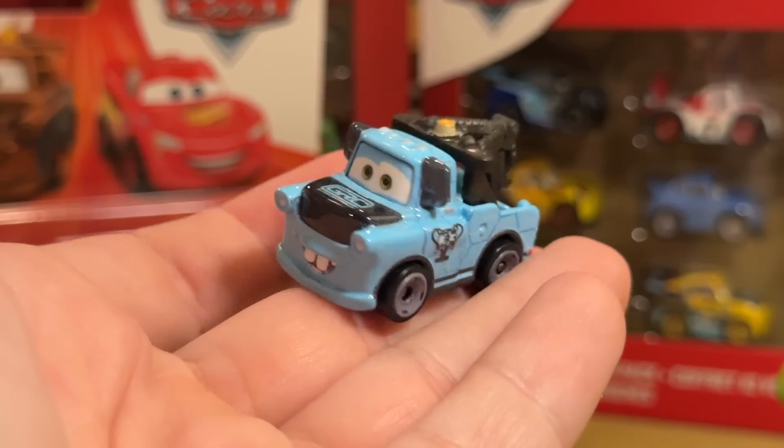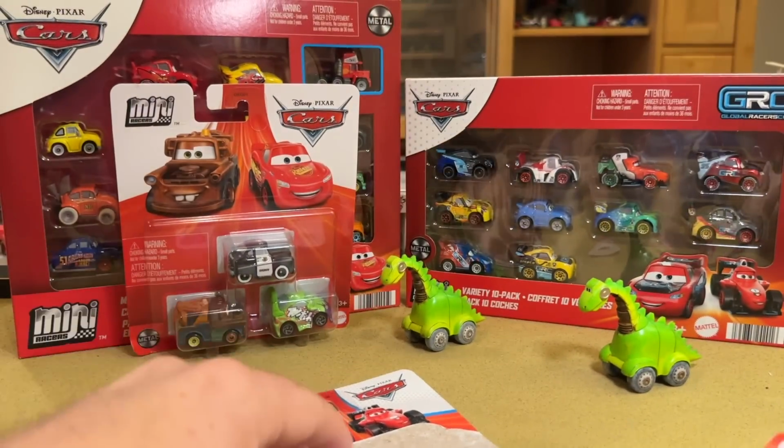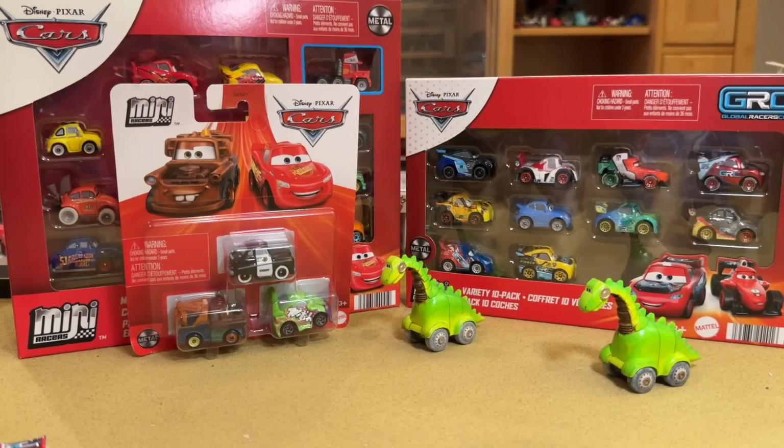Usually they come out as a 155 scale first, unless it's an expanded universe type thing like the Rust-eze wraps or the Police Mater that they did. But yeah, as you can see here, GRC Raoul in the 155 scale and the mini racing versions there.